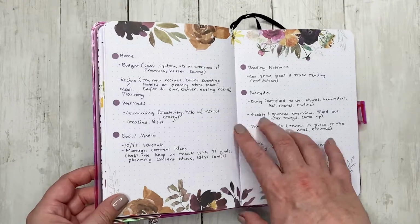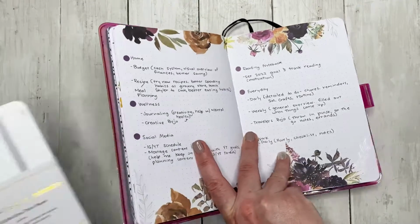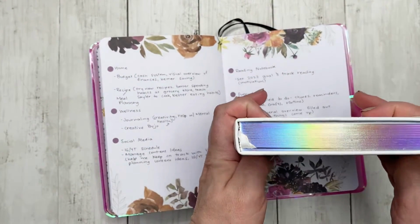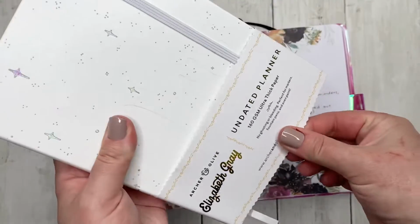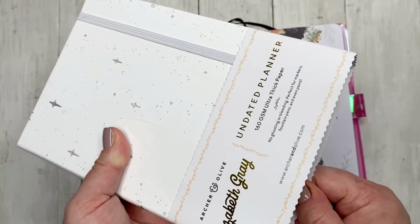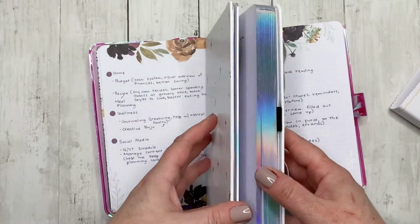So I wanted to make sure that I had a journaling planner. I was originally going to use a teacher layout for Happy Planner, but I changed it. And now I'm going to be using an undated planner from Archer and Olive. This is one that released in 2021, and it's part of the Greater Good collection. I actually bought this on DStash for relatively cheap, because she wasn't going to use it.